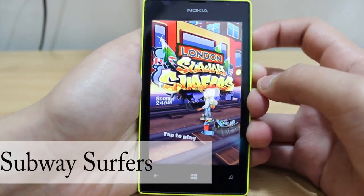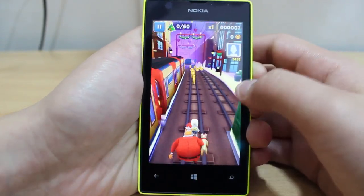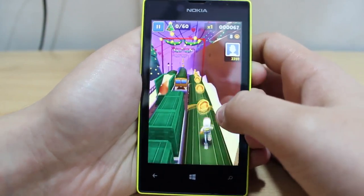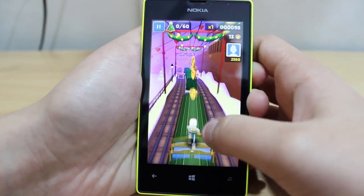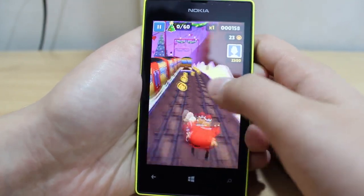Now moving on to the next game. This is the all-time favorite Subway Surfers. Subway Surfers played great on the Nokia Lumia 525. The gameplay is decent and the touch responsiveness is awesome. Big thanks to the super sensitive touch screen found on the Nokia Lumia 525.